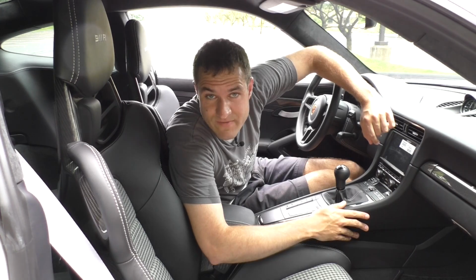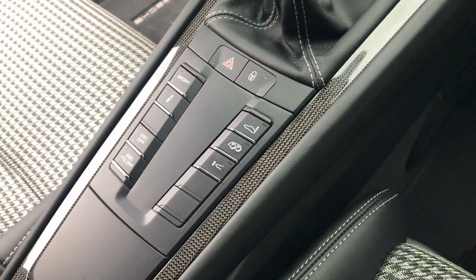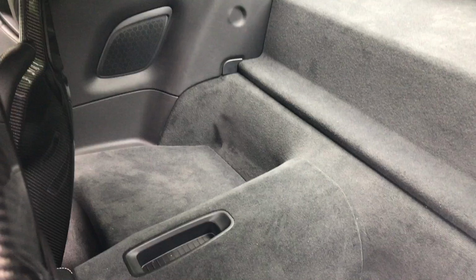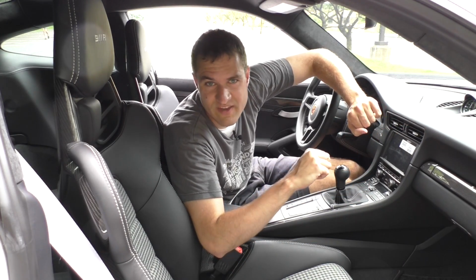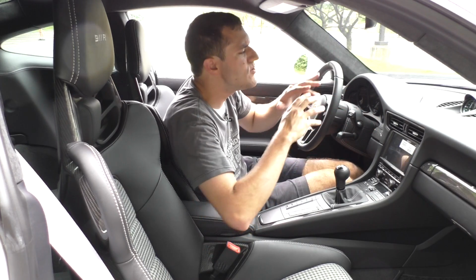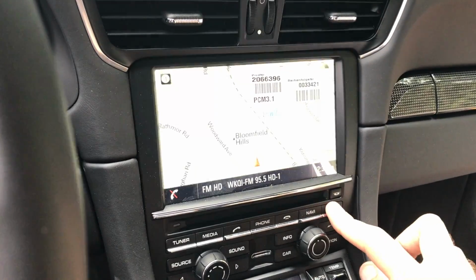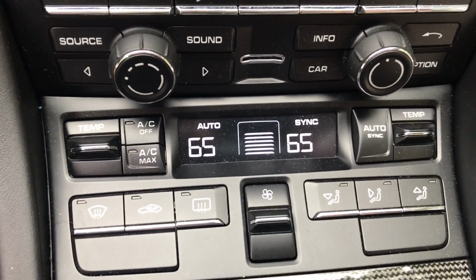More aggressive weight saving in the interior comes in the form of carbon fiber everywhere, which admittedly is a very cool look, and also the fact that the rear seats have been removed, but who really needed those anyway? Now at this point you might be thinking, oh well, it's getting a little bit too weight savvy for my tastes, but don't forget this car has beautiful contrast stitching throughout the interior. It also has an infotainment system with navigation and automatic climate control. Like I said, it's the perfect combination.